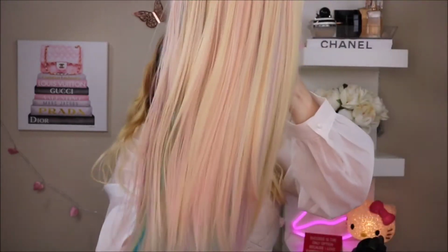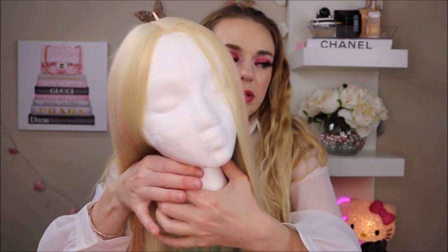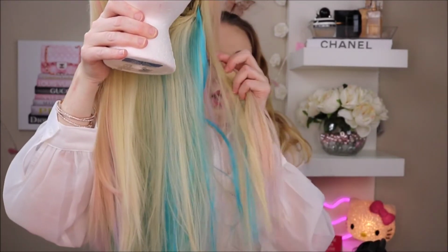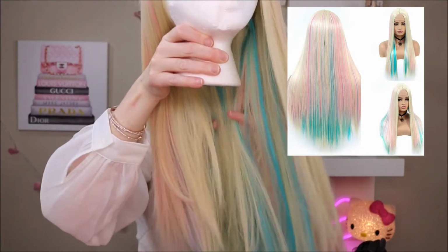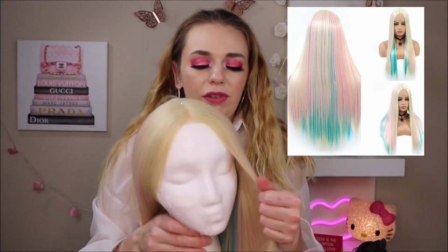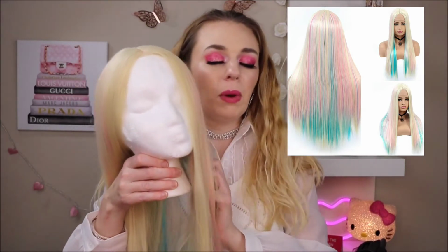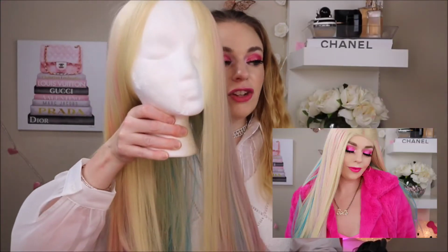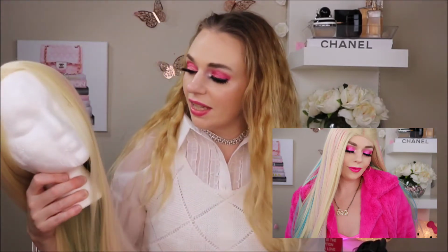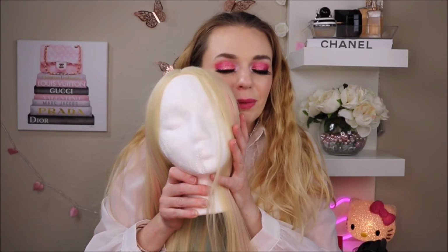Alright, let's get into the wigs. So my all-time favorite wig is gonna have to be this blonde one, but it also has pastel blue and pink and purple all throughout it. If you have watched some of my recent videos, I'm wearing this in a lot of them. So I'm not going to try this on because I have worn it in a lot of videos recently. But oh, I love this one so much.